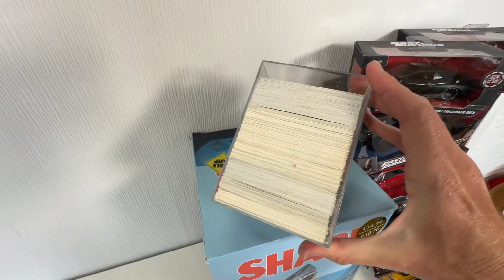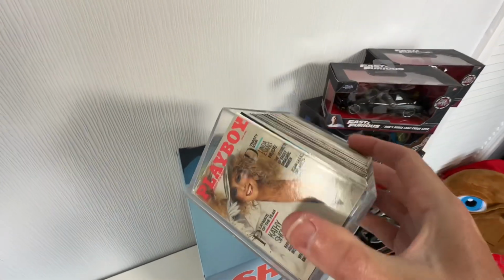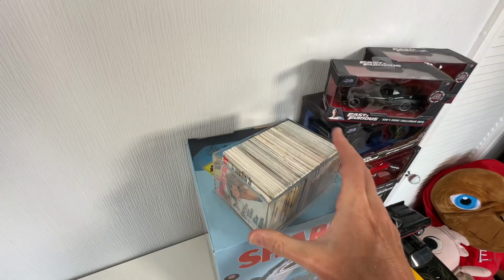But it's a big box. It was only a couple of quid. I couldn't leave it behind. And I know it's probably going to be tricky for me to sell. I don't know if I can sell these on eBay. I'm going to have to check.